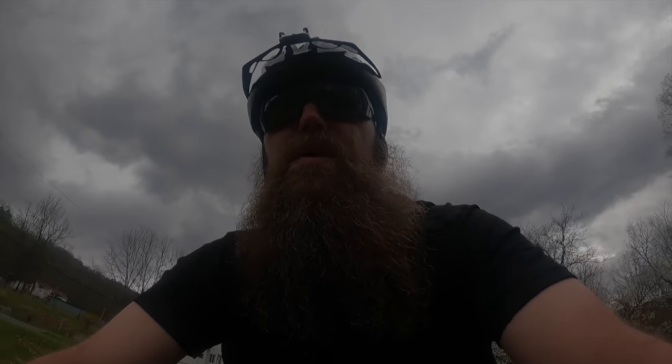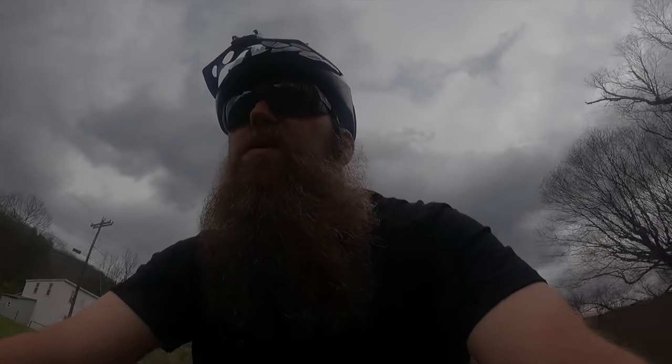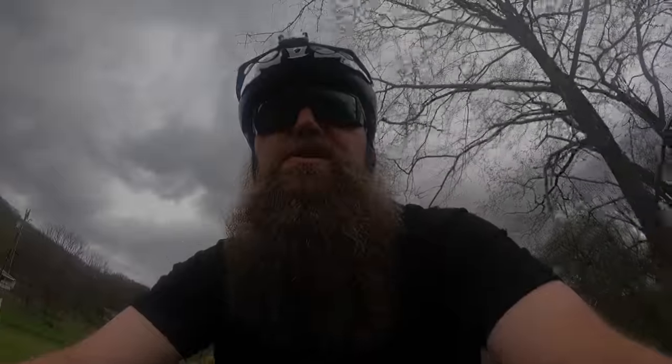This seat is the original seat. It's super comfortable. They say it's a gel pad. And with these grips that are flat, it's not putting pressure right on my wrist. It's like putting your hands on something flat. It feels a little bit more comfortable.